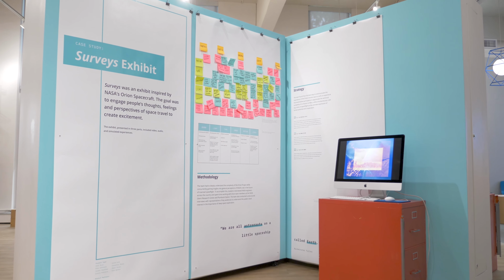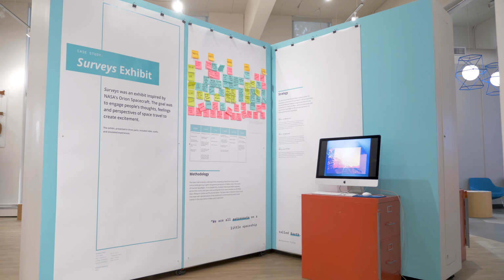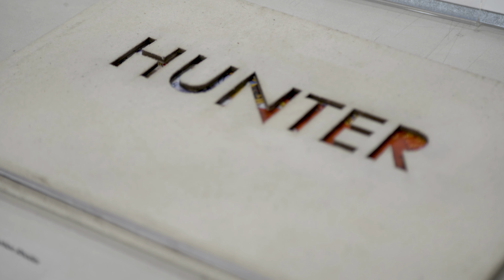One of the first things they tell you in grad school is to aim for 100 rejections. So that basically means that you're getting 100 rejections because you're putting your work out there. You're really taking a chance, but that's really what you have to do as a designer. You have to put your stuff out there.